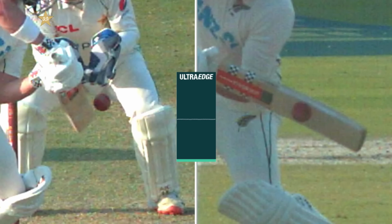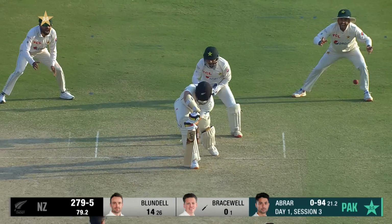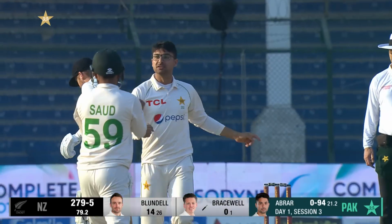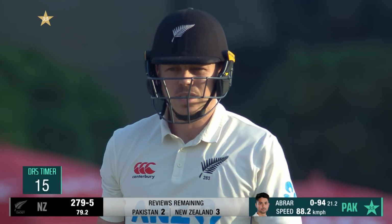When ball is next to the bat and there is no gap between ball and bat, I recommend you to change your original not-out decision. And this time around, he's been rapped on the pads, right on cue. And that looks very, very straight.